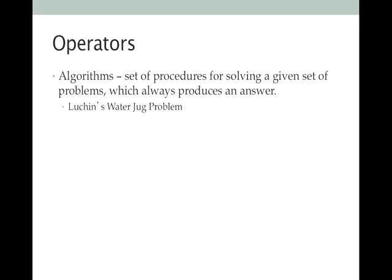Now we're going to talk about operators for problem solving. So what are the available options for us when working on a problem? You might think it's something simple like putting on your clothes, but most people talk about operators as more up here, sort of top-down rules we use to apply. Okay. So algorithms are a set of procedures, we've actually talked about these before, to solve a given set of problems which always produces an answer.